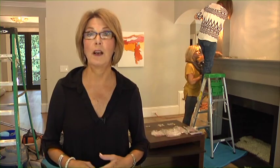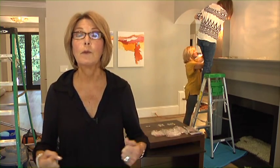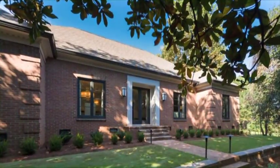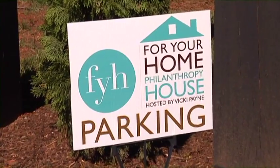If you've ever been involved in a major renovation or remodeling project, then you know how exciting it is to finally reach the end of that road and be able to move all your belongings into your new spaces. Well, today on For Your Home, we're putting the finishing touches on our project house and then decorating it for the big charity event that will take place here tomorrow night.